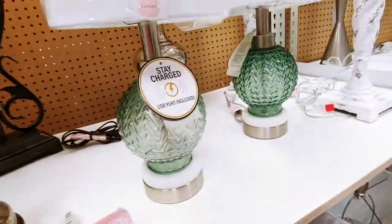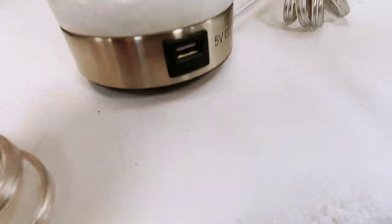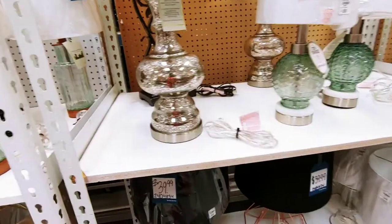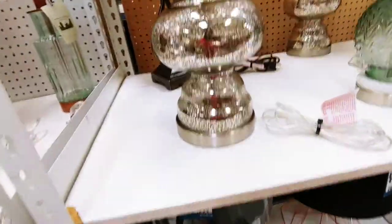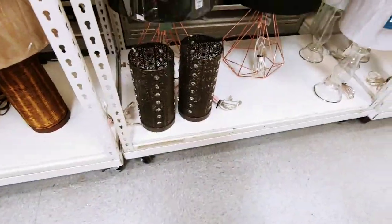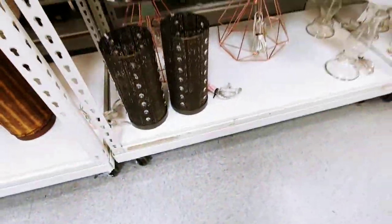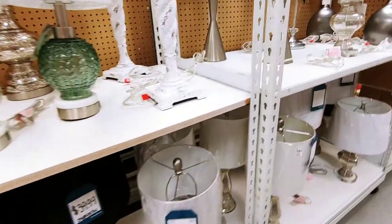I see two. They do have two more too. You'll notice the lamps are coming with the USB port included now. In the back, you can plug your phone right into it. Isn't that great? This is nice. You'd have this in your master bedroom if you have this kind of look with that mirror. The tan top, $39, has some faux crystals, iron pieces right there. Definitely better prices on the lamps.